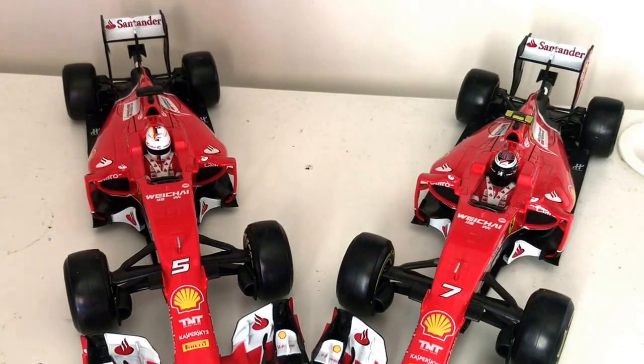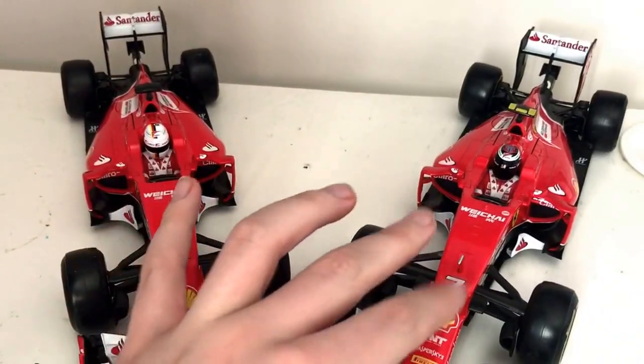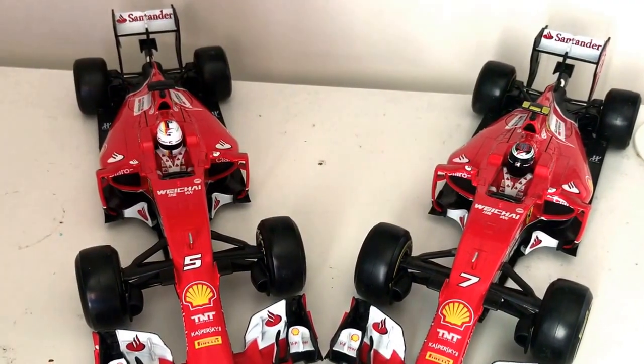I don't have the 2014 car, but you can see the nose is now sloped. The nose has gone straight down compared to the 2014 car. The nose is really ugly. So that's that. Now onto the models.